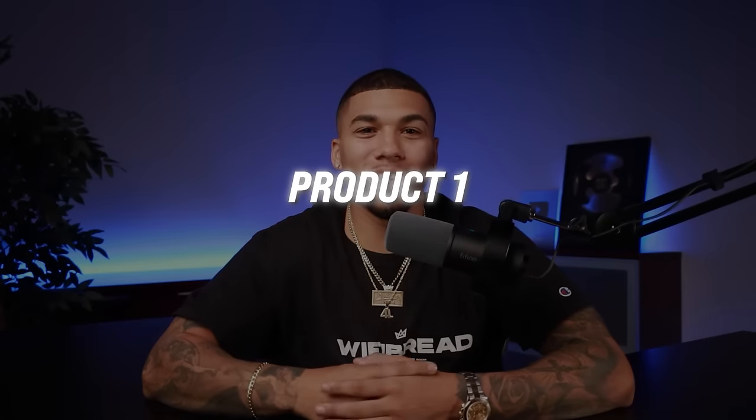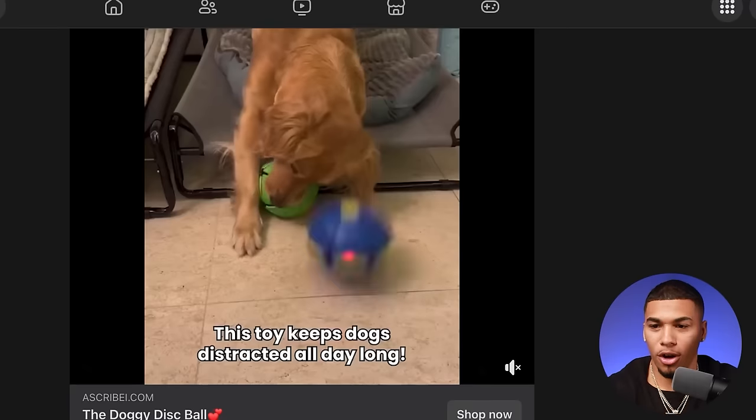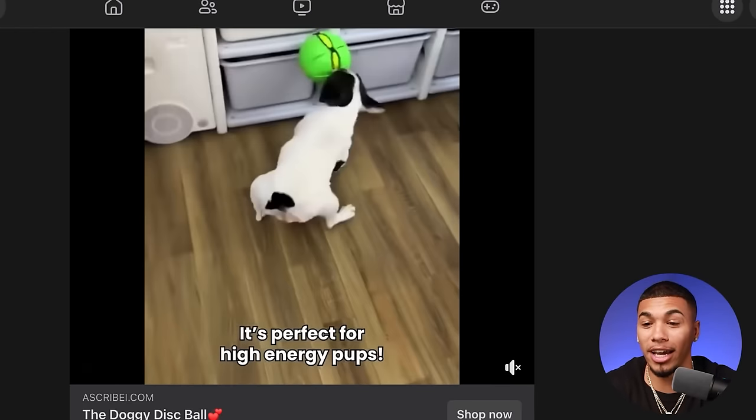With that being said, let's go ahead and get into what you came in here for. Product number one. Product number one is a doggy disc ball. Let's go ahead and check out the competitor's Facebook advertisement and see what we're working with. All right, so this toy keeps dogs distracted all day long. It's perfect for high energy pups.